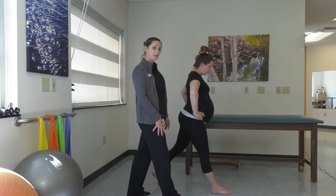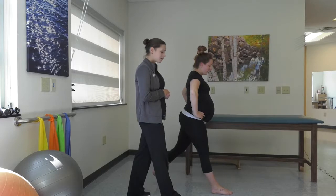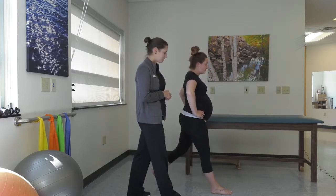In terms of repetitions with this one, same concept that we've been talking about with all the strengthening exercises. Start out with about one set of 10 repetitions, working up to about 40 repetitions, one time a day.